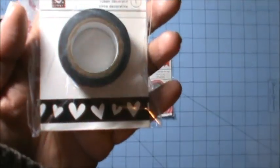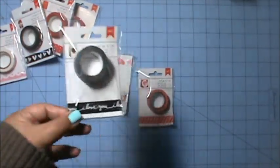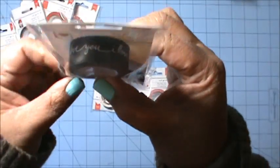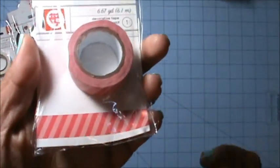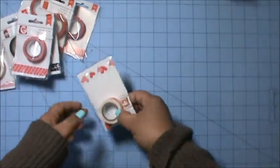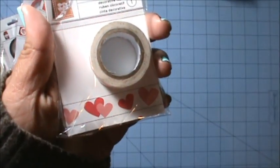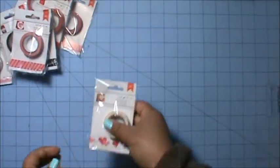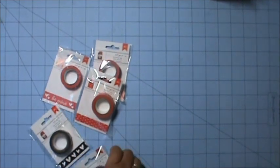I love this one, black and white with these white hearts. Another black and white one just says "I love you," really cute. And I got this one, just has dark and pink stripes. And then I got this one with pink and dark and light pink hearts. So I'm super excited about that. I didn't get the Dollar Tree tapes, but I got these, so made my day.